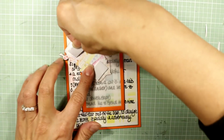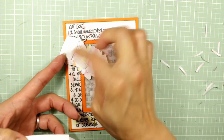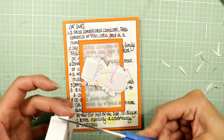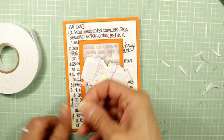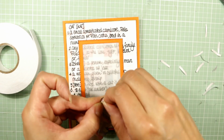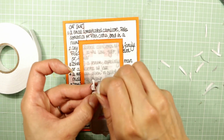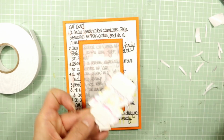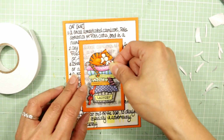And I'm using more of that foam adhesive to back the back of the kitty on top of the laundry. And I'm making sure that I even get a little tiny piece on the bra strap so that that's fully supported too. So I'm going to take all of the release paper off of these foam strips, and I think that will give this card a little bit of extra added interest.